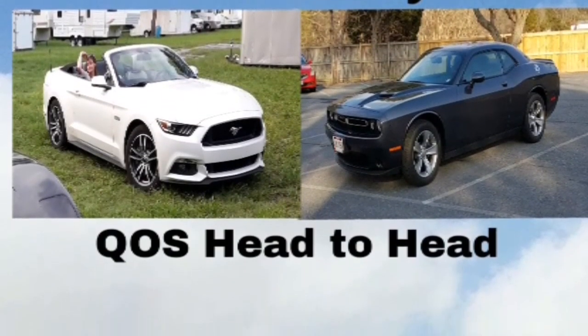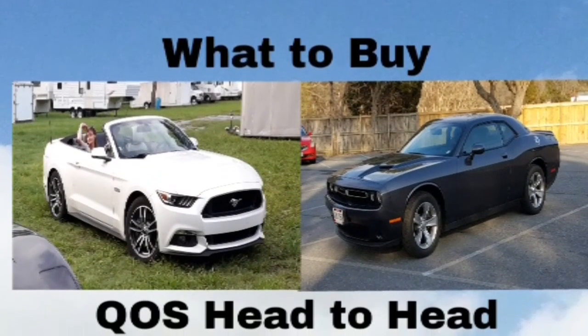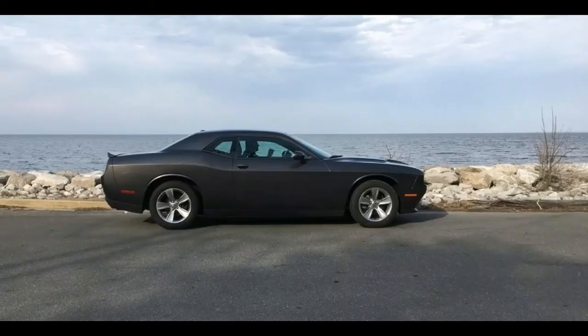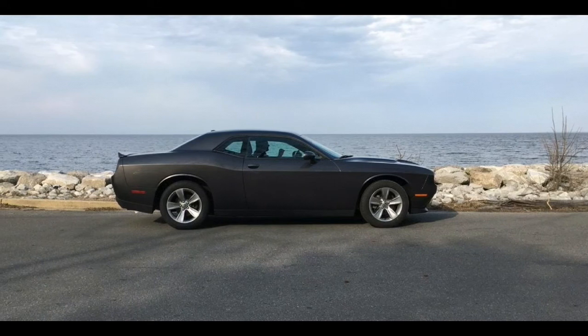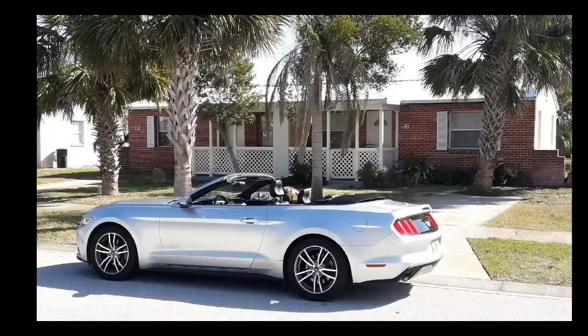Welcome back, guys. Here we are going to compare two different cars. In this series, we're going to take two cars and compare them head to head. Here we are with the Dodge Challenger and the Ford Mustang 2018.